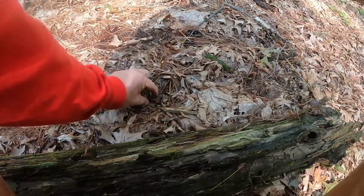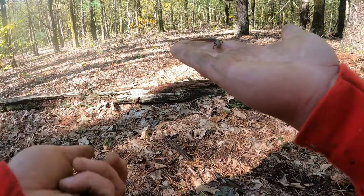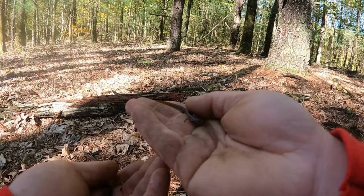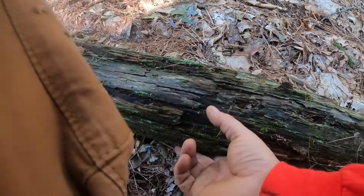Oh, four-toed salamander. What? We just got all three species that I was saying. Oh man, guys, I did not expect that. It was a sitter. Super cool. Wow. Super neat. All right, we're gonna put this back as long as I don't see any more.